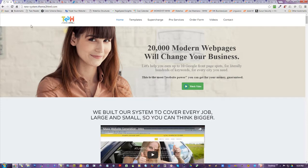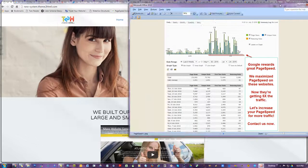Some of you are going to understand this better than others, but just trust me, this is what you want to do. This is our website, Theme2html.com. If you go there, it auto redirects. Just go to theme, like a website theme, number 2, html.com. That's because we take website themes and convert them into HTML websites. They rank really well when they're done right.